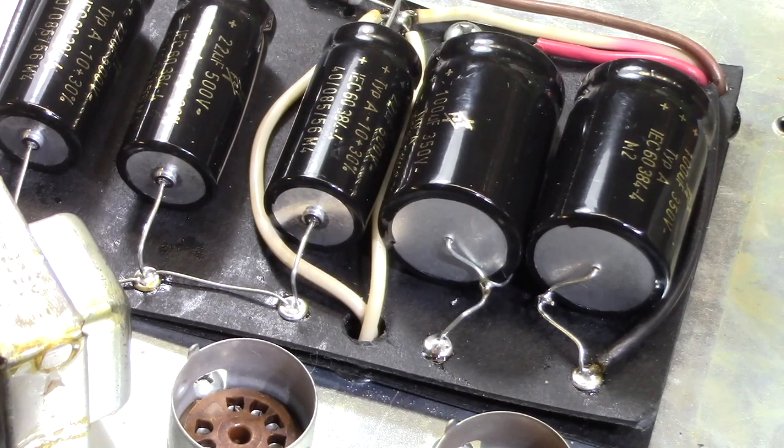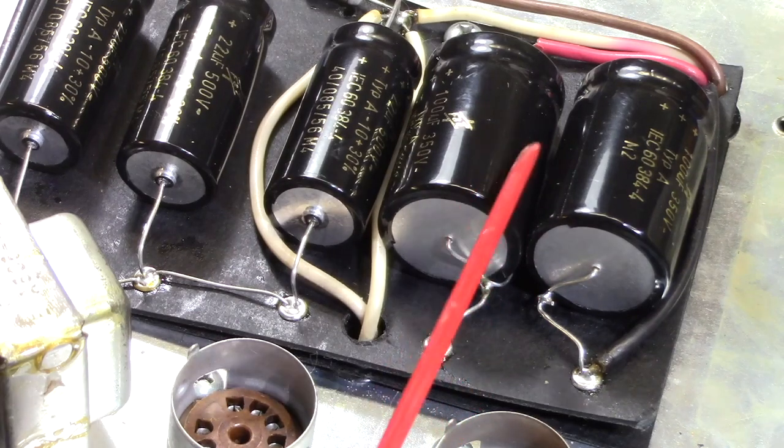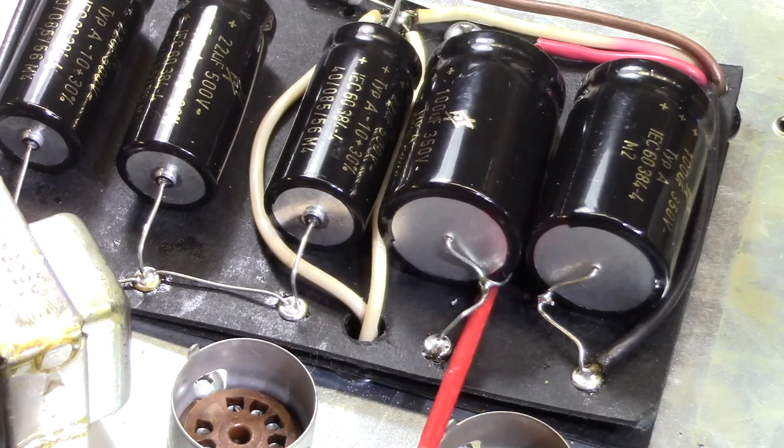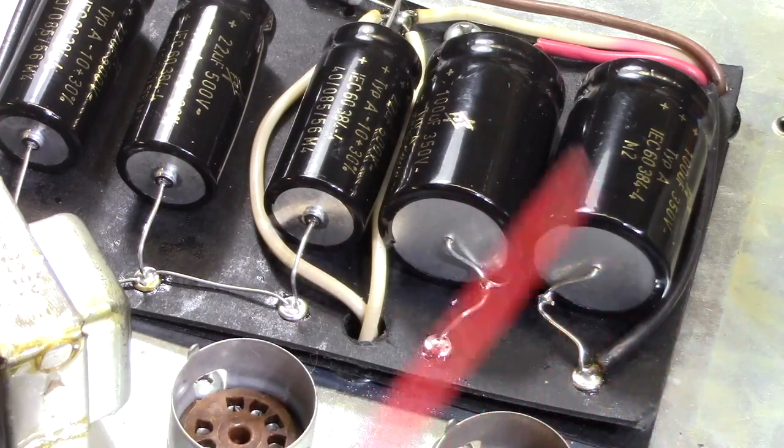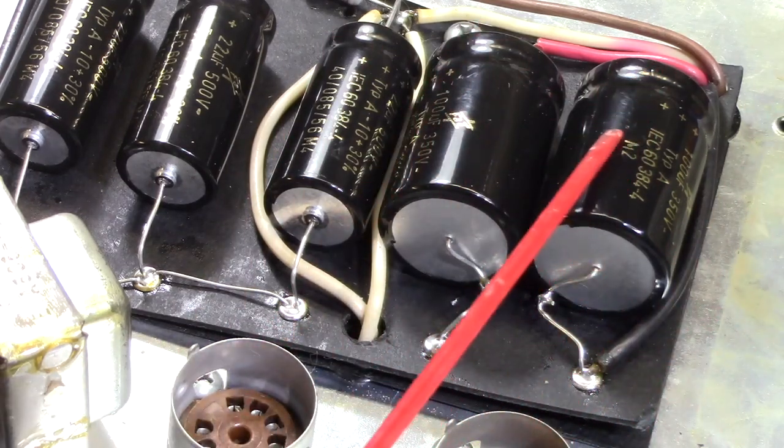Now, if you look at the power supply board on a Fender Twin, you will see that there's a space devoted to all of this. You'll see that there are little eyelets for the two 220 resistors, and there are wires that go cross-forth, one way or the other. So this one's flipped around.